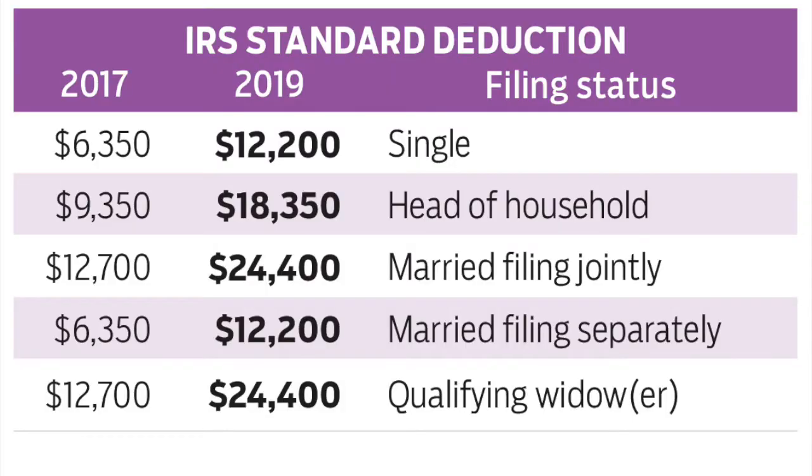So if you're single, file a return if your gross income was at least 12,200 for under 65, and 13,850 for 65 and over. So you have to file taxes if you're single and you make at least 12,200, married filing joint at least 24,400, married filing separately at least $5. Wow. If you make at least $5, you have to file. Head of household 18,350, qualifying widower 24,400. So these are all on IRS.